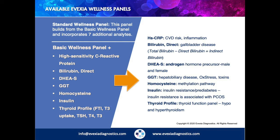Next is fasting insulin. Now, measuring fasting insulin when compared to fasting glucose can provide pertinent information about the possibility of insulin resistance, diabetes, prediabetes, as well as the level of insulin produced in the pancreas. Now, insulin is a hormone, as you know, that is produced and stored in the beta cells of the pancreas. It is secreted in response to elevated blood glucose levels following a meal, and it is vital for transport and storage of glucose, the body's main energy source. Now, insulin helps transport glucose into the cells.